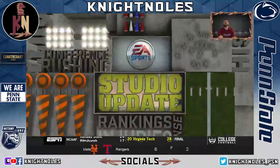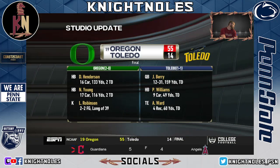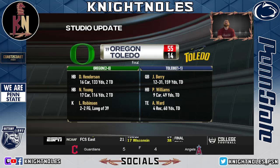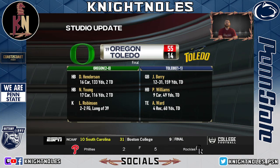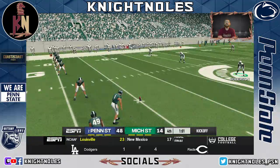A quick update now. Here's Reese. The Ducks were ranked 19th. Another W might have them moving up the charts with a bullet. They dominated this game on the scoreboard, in the running game, the passing game, on defense, special teams. Other than that, it was pretty close. What happened? The Ducks thrashed them. Big victory. All right, Reese, back to our game.